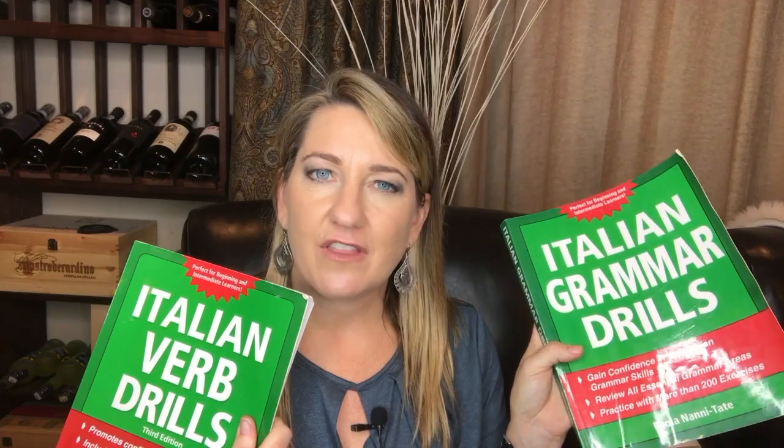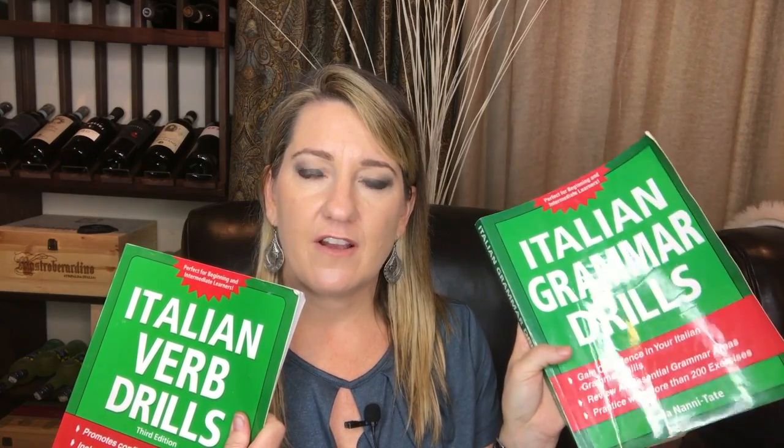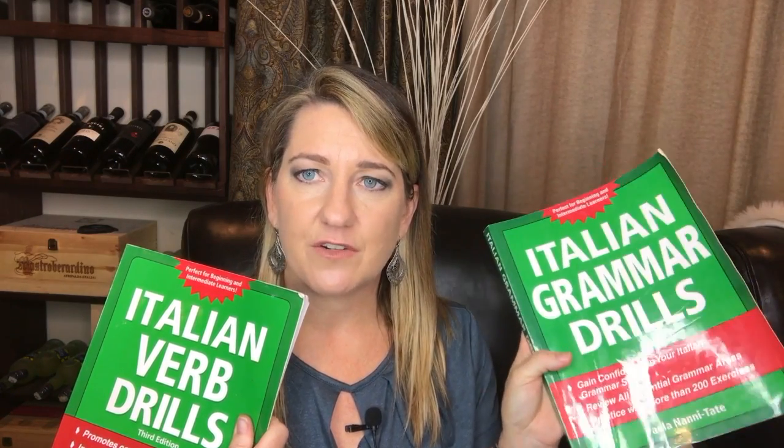So wonderful for doing exercises, and it actually explains everything as well. So you have grammar that has details and exercises for a student, as well as verbs. Both of these are fantastic books.